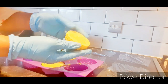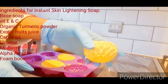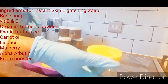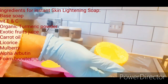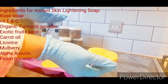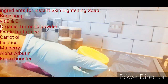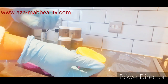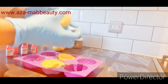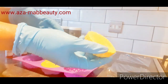This is a bar soap I made. This is an amazing bar soap. It's a lightening bar soap which comprises soap base and also foam booster liquid. I can show you this product that I use, because sometimes the foam booster, when you put it in a soap, it helps it to foam properly. Even when you apply little on your sponge to apply on your body, it foams well. So this bar soap can last you really long.